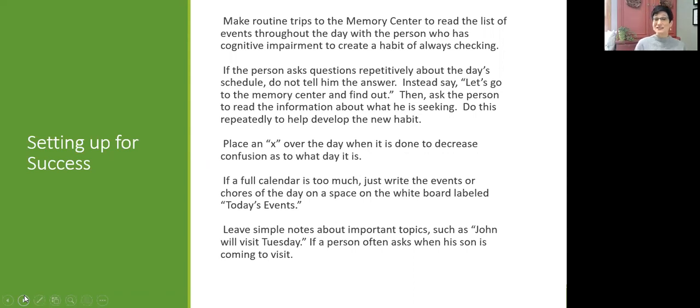If the person asks you what time the dentist appointment is, or when you're leaving to go someplace, or when someone's coming over, don't tell the person the answer. Okay? Instead, you're going to create a new behavior of checking that memory center and say, well, let's go over to the calendar and find out, right? Let's check your list. Let's look at the schedule. Okay, whatever you want to call the memory center, the place. Let's go take a look at it and have the person read the information that they're seeking. If you can do this repeatedly, instead of them asking the question repeatedly, they will learn the habit of checking the center.